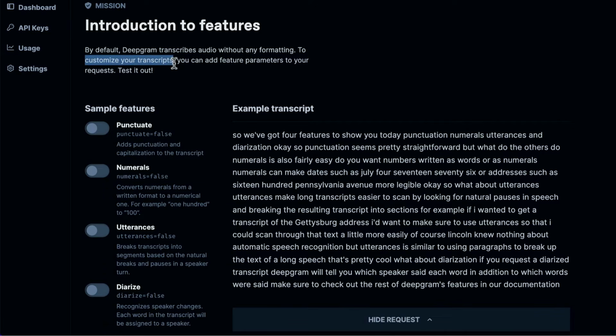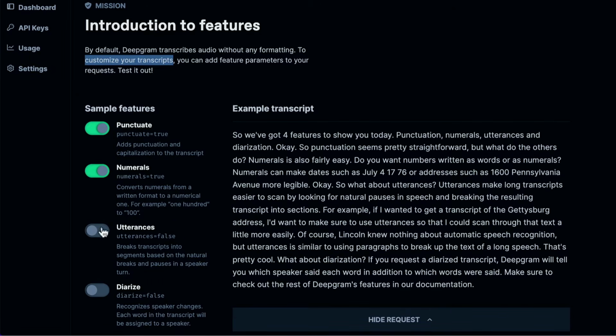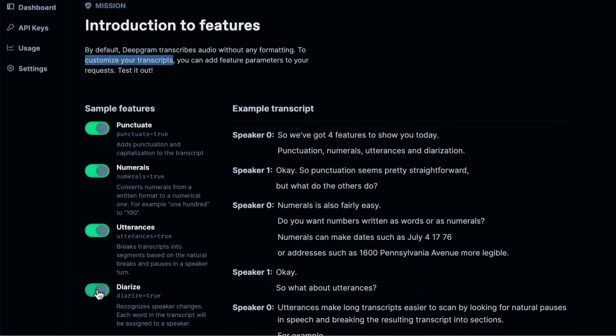their formatting features. You can add punctuation and capitalization, convert written numbers into numerical ones, break the transcript into segments based on pauses, and recognize and list speakers. The more formatting Deepgram does for you, the less you have to touch the text manually. It's plug and play, convert, insert, done. And I'm just scratching the surface here.